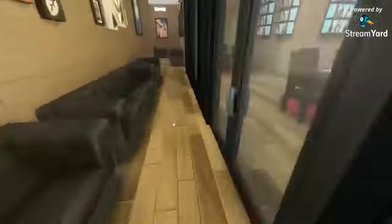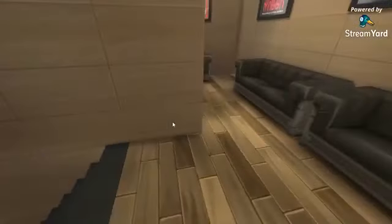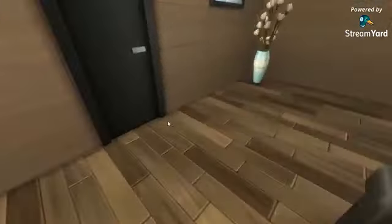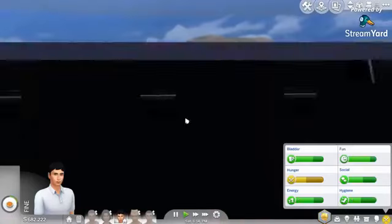Then we're going to the other cinema. This is the stairs that lead to this one here with a bathroom. See? And this one leads to the VIP cinema of Billy Hill. Wait, it's so dark. But I'll turn on the lights.